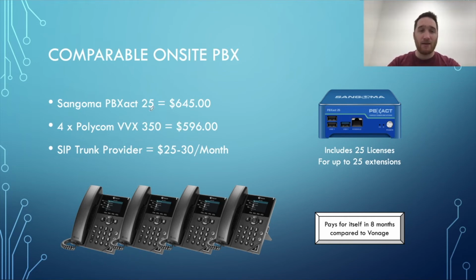So you could buy a Sangoma PBX 25 for $645. That includes 25 licenses, so you can add up to 25 phones without paying an extra $29.99 a month like you do with Vonage. And for the phones, I went with 4 Polycom VVX 350s simply because that's what we get with Vonage. So I wanted to make it as comparable as possible. 4 of those would cost you $596. And with a SIP trunk provider, $25 to $30, maybe $40 for a comparable unlimited plan, depending on who you go with, that's going to pay for itself in about 8 months. So in less than a year, you will make up the cost of this compared to paying Vonage. And then after that, you're just left with your SIP trunk provider fee.